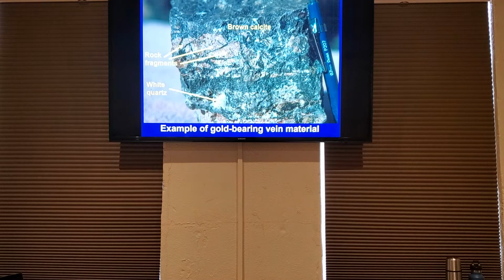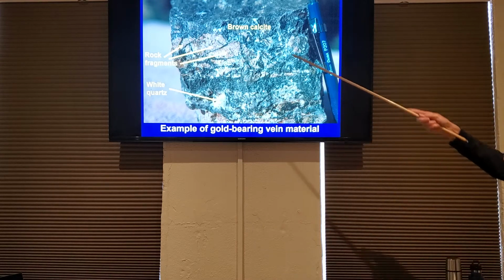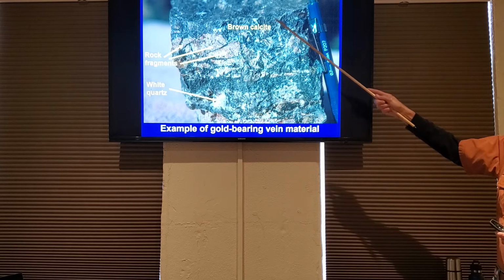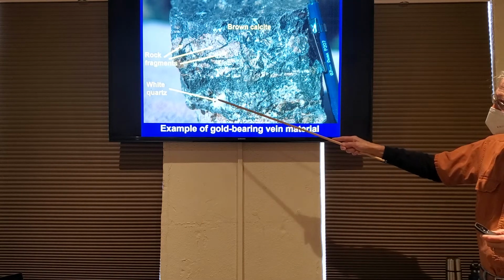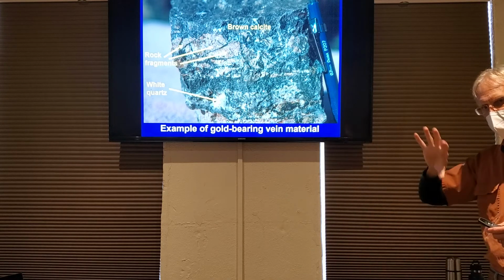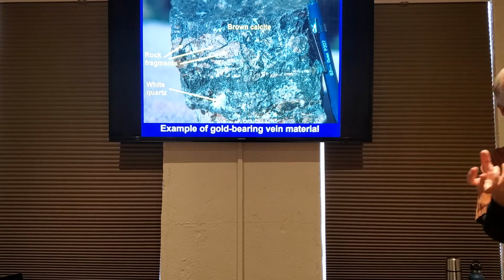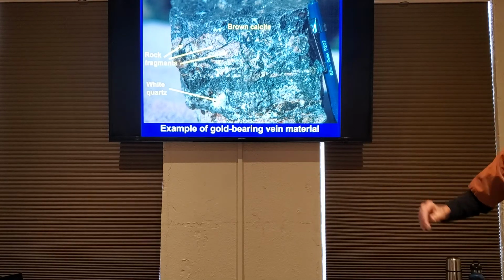Okay, this is what the ore actually looked like of the vein. Most of what you saw there, that dark zone, is this brown calcite, which didn't have a whole lot of gold in it. Most of the gold was actually hosted in the quartz, but the calcite and the quartz were intermingled within the vein. So we just mined the whole thing, and occasionally you got some in some of the rock around it.